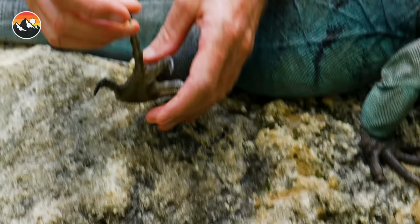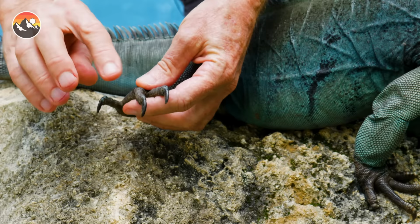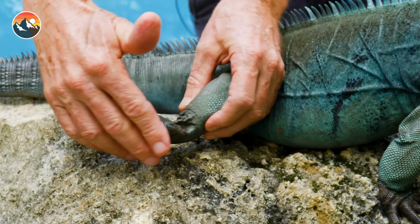But the weird thing is, you know how our hands bend like this? These guys bend like this. Oh, they bend right to left. They don't bend this way, but they bend backwards. That is very interesting, Peter. And think about why, because right there, they're constantly pulling this thing through vegetation.